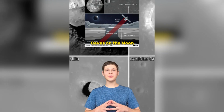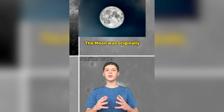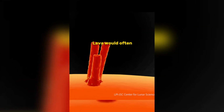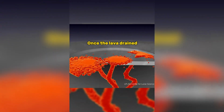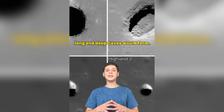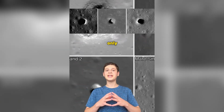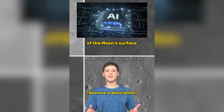Scientists just discovered caves on the moon that may become homes for many astronauts. The moon was originally a floating ball of lava, but as the surface cooled and turned to rock, lava would often boil out from underneath, creating lava-filled tunnels. Once the lava drained back into the core, long and deep caves would form. The reason we haven't seen these caves until now is because only now we have AI capable enough to analyze the radar data of the moon's surface.